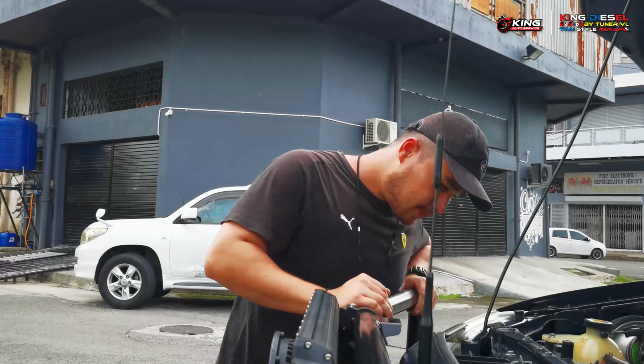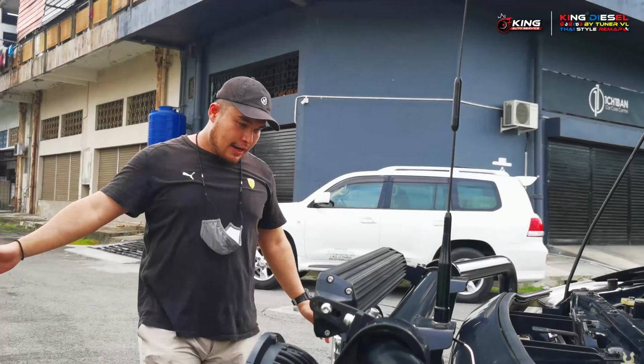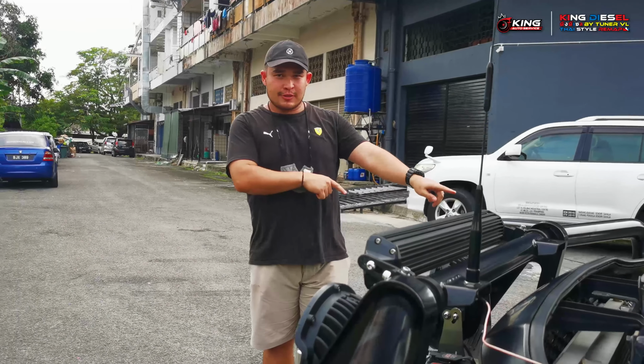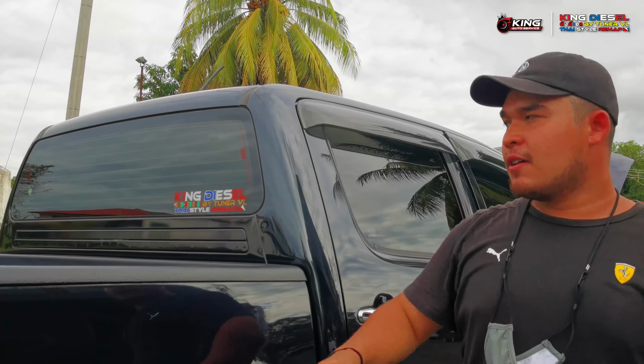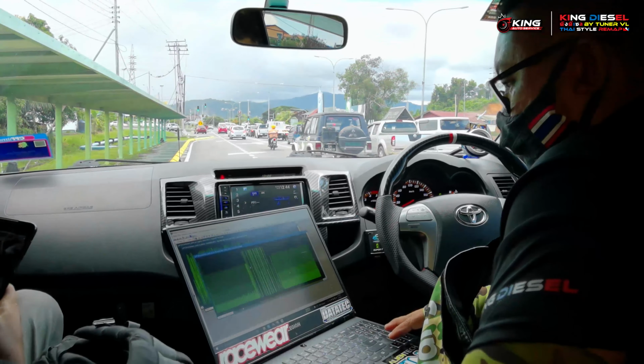Banyak yang nak cakap. Next maybe we go round, sebab exhaust dia pun kita dah buat. Alright, Idol. Satu lagi yang paling penting yang memang I tahu banyak daripada kamu yang sudah tahu, kami buat remap. Remap King Diesel. Kenapa ia sangat penting?